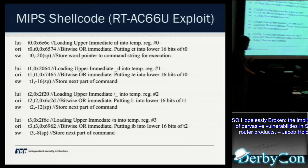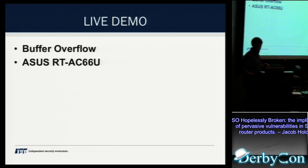Alright, I was going to go over the shellcode that I wrote specifically for this exploit, but I don't have time. This is online, so if you're interested in the shellcode, check it out. MIPS is different than x86. It's easier to read, but there are more difficulties that you have to deal with.